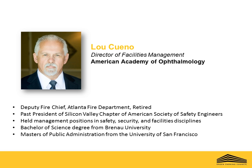Lou began a public safety career at age 18 as a firefighter in Atlanta, Georgia. Training and education opportunities allowed him to serve not only as a firefighter, but a medtech, bomb technician, law enforcement officer, and arson investigator before becoming the department's chief of training. He retired from the Atlanta Fire Department as deputy fire chief in charge of Atlanta's International Airport.